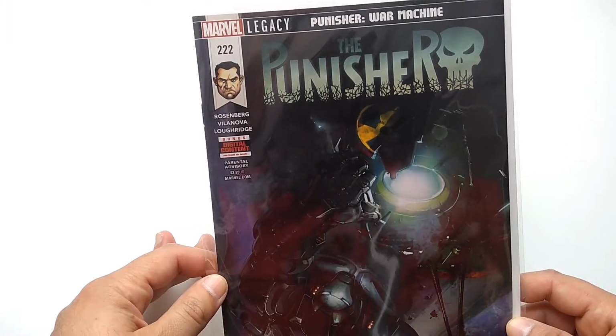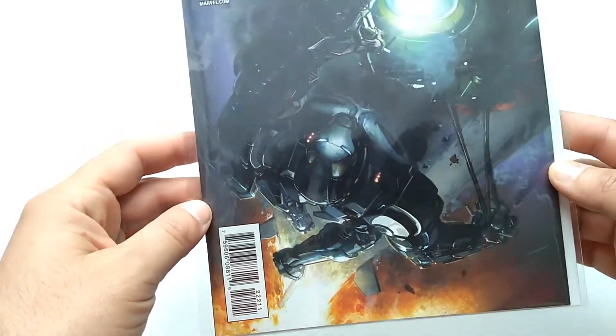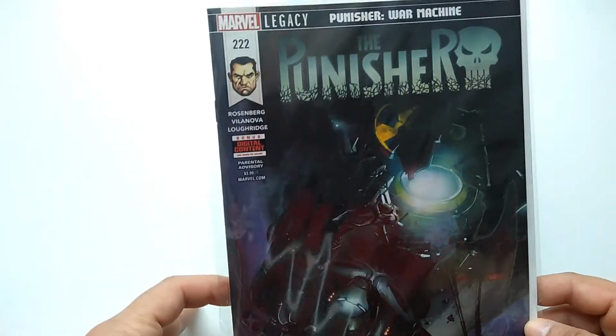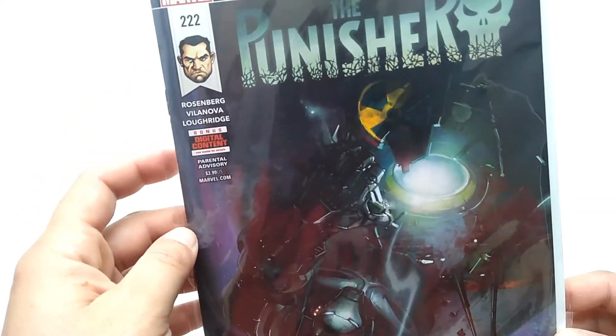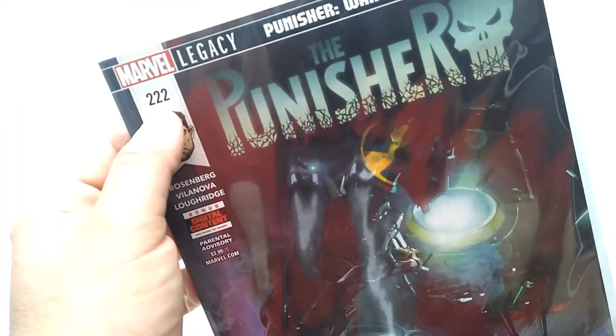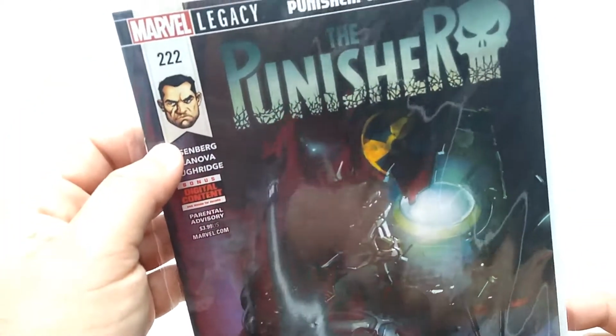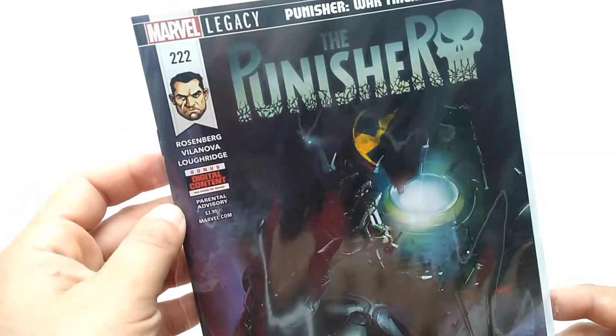The Punisher, 222. Now, I don't really read Punisher. I know about the Punisher, of course, but I don't really read it. The only reason I got this is because of the numbering, 222. And if you know anything about me, you know that I like to also collect repeating digit comics. So I couldn't pass it up on the shelves, 222. I've got other comics with that number also, but just something cool to add to my collection.